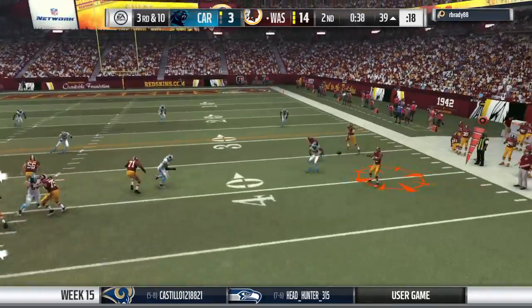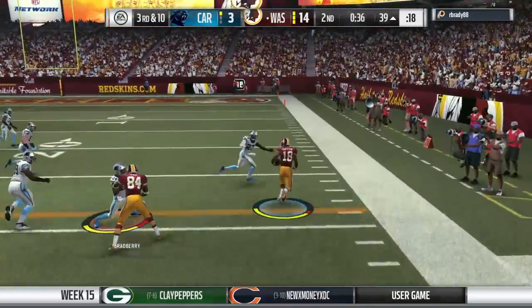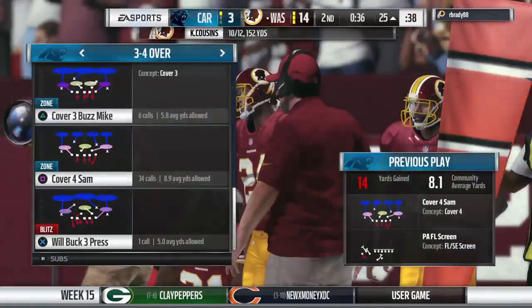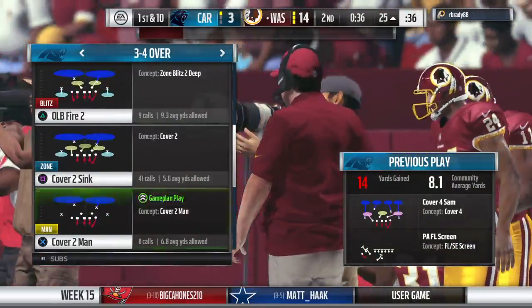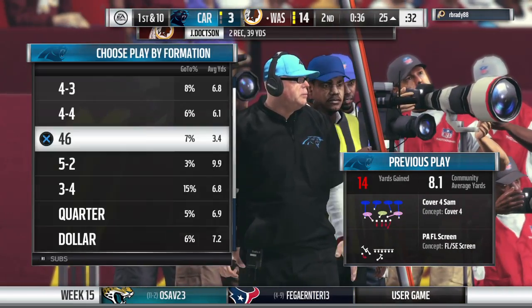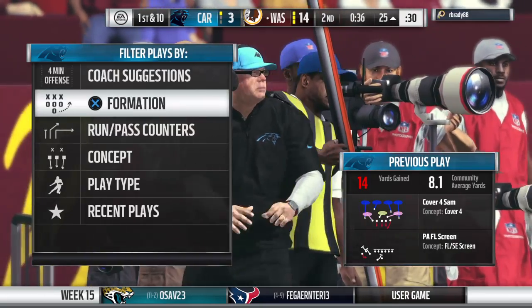On third down, Cousins completes it right side to Doctson. And they get 14 yards there and a first down. So he makes the grab and the chains move forward. Nice job by the offensive line giving them time to complete that first down pass.